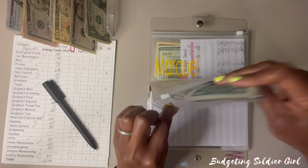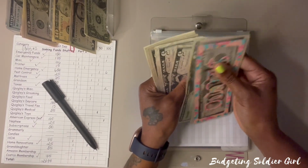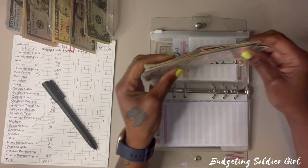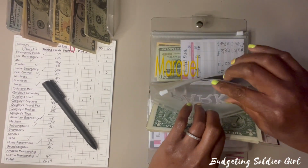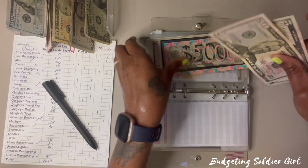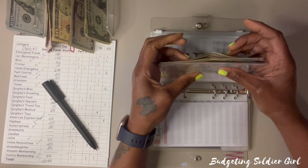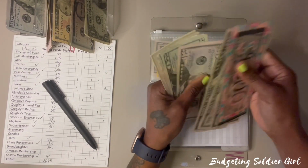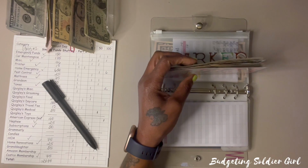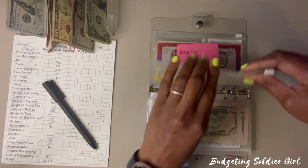Next is my grandson. He has 2,000, 2,500, 2,600, 2,650, 2,670, 2,675, 2,680, 2,685, 2,690, 2,695, 2,700, 2,701, 2,702. $2,702. And he will receive 55. And now he has $2,757 for my grandson. Daughter will not receive anything.